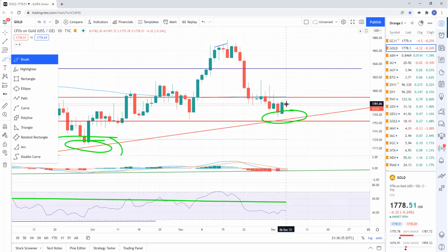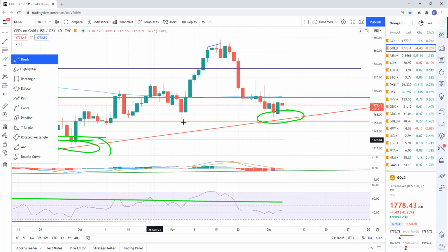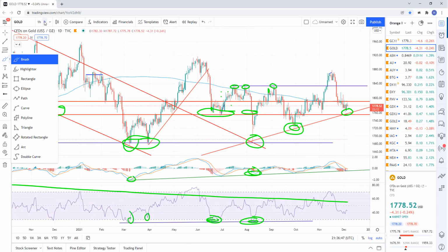Now we could sell down a little bit more. You see, we haven't really hit that trend line. My trend line could be off slightly as well. So I think we're in the area of support, whether we go down a little bit more or not. Looks like we're going to hold in this area.